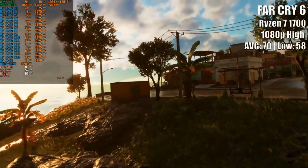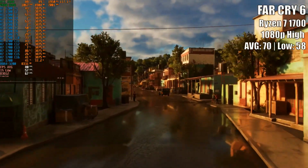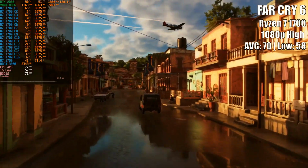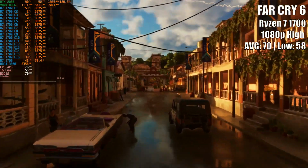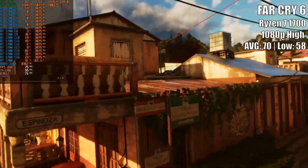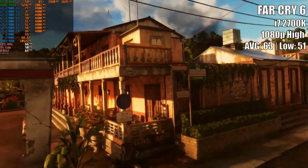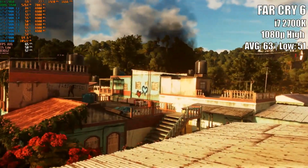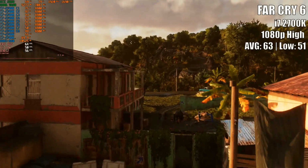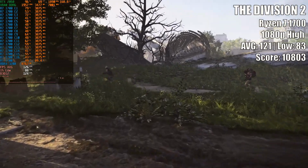The integrated benchmark of Far Cry 6 at 1080p high settings was the proof that I was indeed testing an R7 1700 processor. Despite the minor CPU bottlenecking, the 70 average and 58 FPS at 1% low indicated a smooth gameplay experience. On the other hand, the i7 2700K did okay, but fell 7 frames short on both average and 1% low. With a huge relief, I wiped the sweat from my forehead and continued with The Division 2. One more in-game benchmark for our contestants.